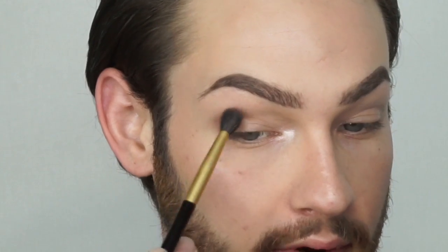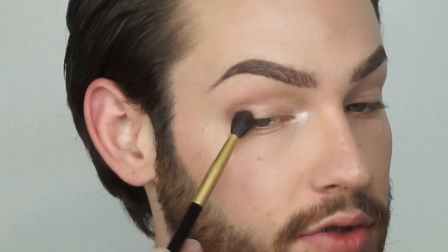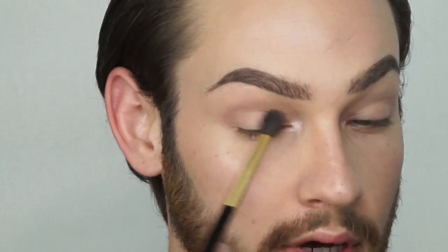And then we're gonna go in with Wild West, and we're gonna pop that right on the crease right here. Now this will be different for everyone's eye shape, kind of like what you want to do with this darker color. But for me, I'm using it to really make this area up here look really flat. So I'm gonna really blend it upwards, and I'm gonna take Baby Face and dip back into that Wild West.